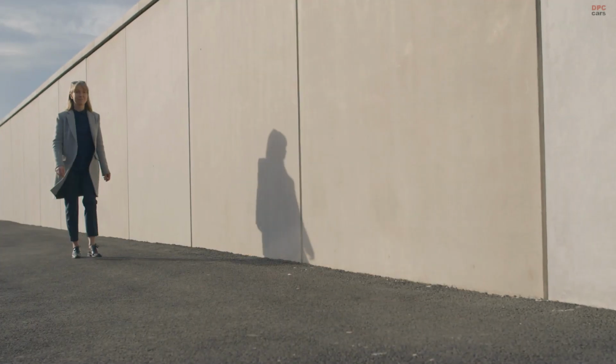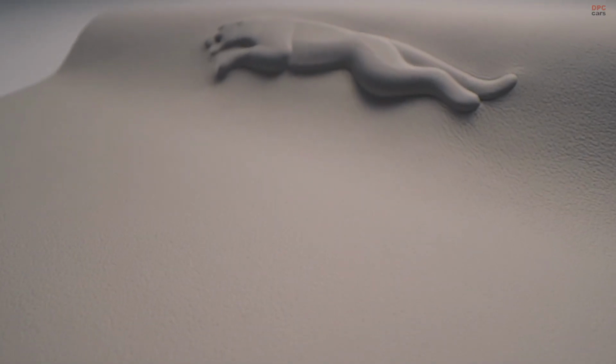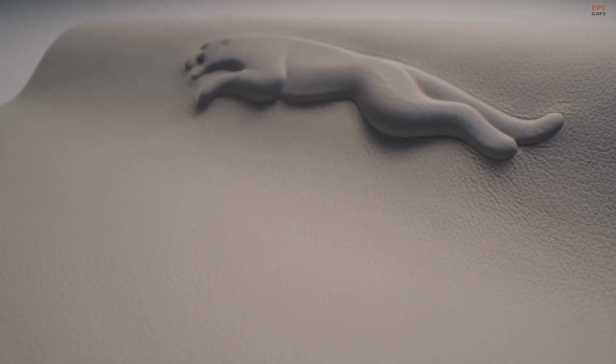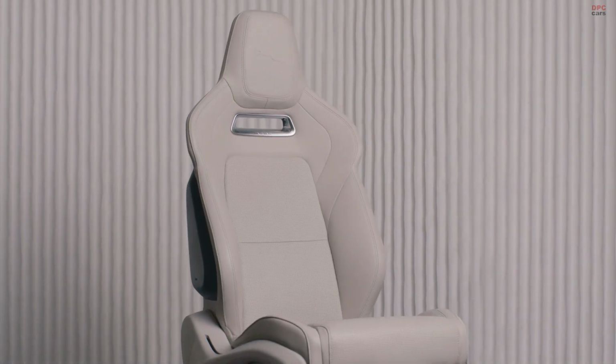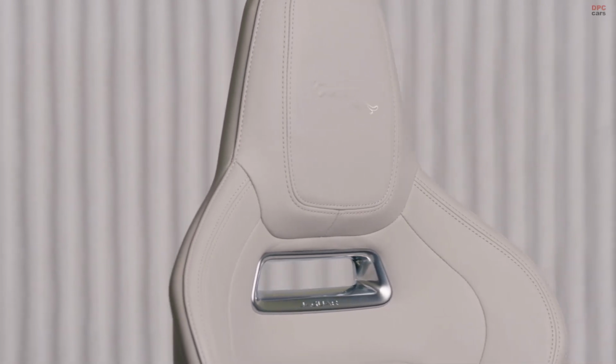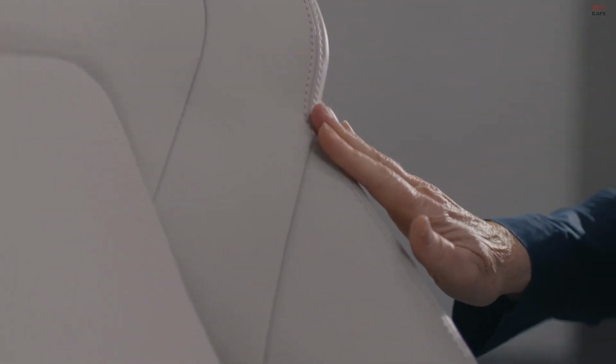Beautiful details are an important element of the Jaguar customer experience. My team and I take personal pride in getting these into production. And that includes our new embossed leaper detail, which features on our headrests. It's a dramatic, luxurious detail which makes a statement. It has to look special, remain comfortable in use, and last the test of time.